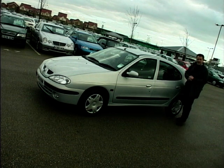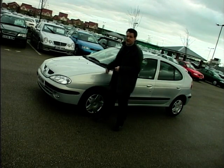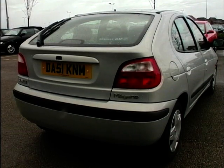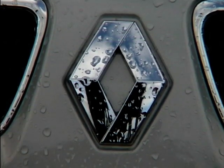Now, Renault launched the Megane in 1999, and these cars come in 3 or 5 door like this, in coupe or in cabriolet form. The good thing with the Renault Megane is that you get a lot of car for your money. It comes with a lot of equipment as standard that you'd have to pay extra on other vehicles, and this is a very competitive sector.